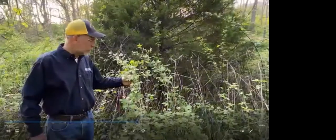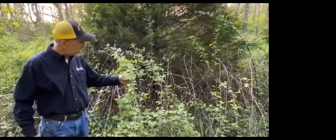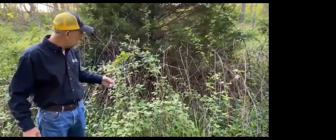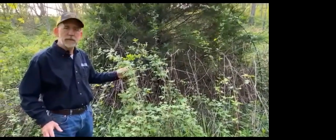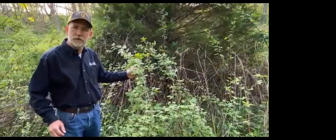Another layer in the forest is the layer that is formed by woody shrubs. Here's an example with black raspberry. We also have blackberries growing here. These plants provide an important opportunity for diversity in the forest and on the forest farm. And in many cases, these woody shrubs are a dominant part of the forest farm.